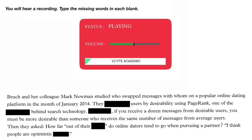Brooke and her colleague Mark Newman studied who swapped messages with whom on a popular online dating platform in the month of January 2014. They categorized users by desirability using PageRank, one of the algorithms behind search technology. Essentially, if you receive a dozen messages from desirable users, you must be more desirable than someone who receives the same number of messages from average users. And then they asked, how far out of their league do online daters tend to go when pursuing a partner? I think people are optimistic realists.